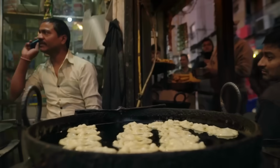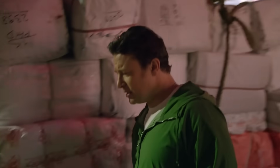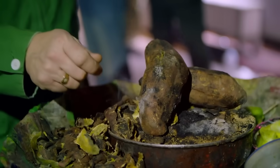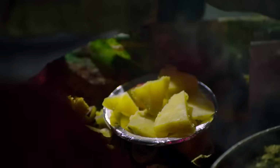Even at night, the market is buzzing, just like my head with new ideas. This guy's smoking these sweet potatoes. Can I have one, please? See how he's burnt these skins on the outside, which internally is going to start caramelizing it a little bit, but then he cuts all the burnt bits off, but you still have that incredible, intense, smoky flavour.